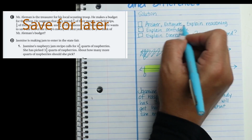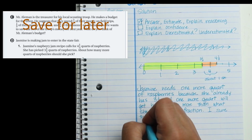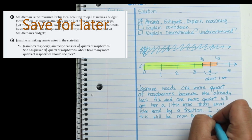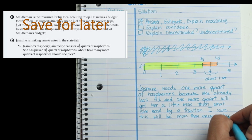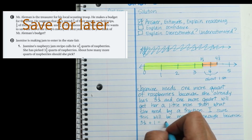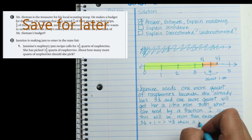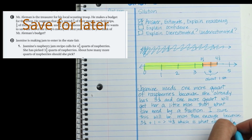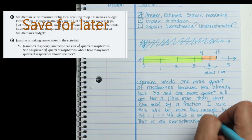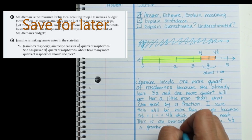All right, so I answer, estimate, and explain my reasoning. Explain my confidence. I'm pretty confident. I'm sure this will be more than enough because 3.5 plus 1 is greater than 4 1/3, which is what she needs. This is an overestimation because 4 1/2 is greater than 4 1/3.